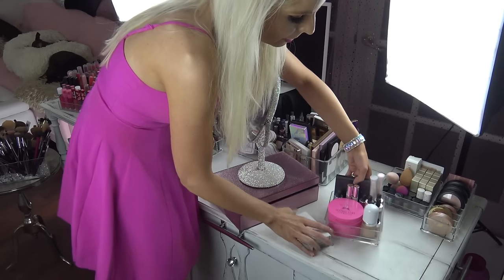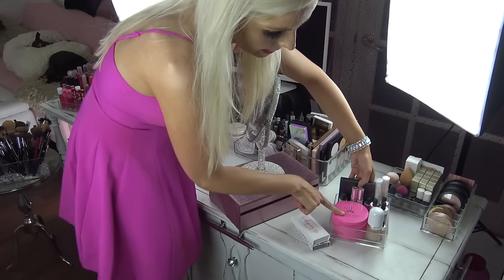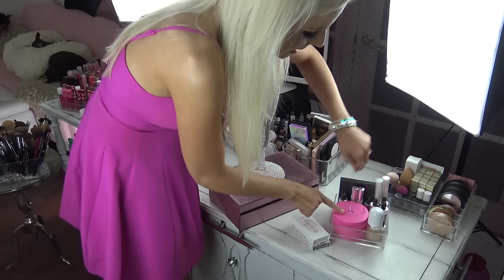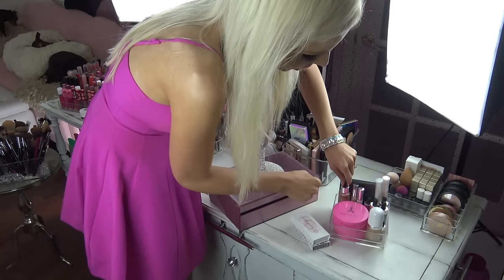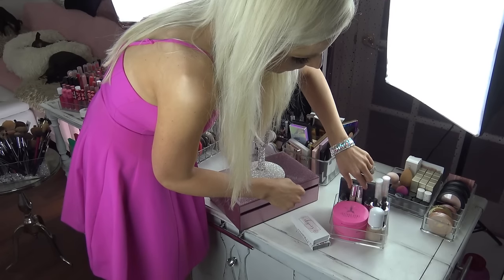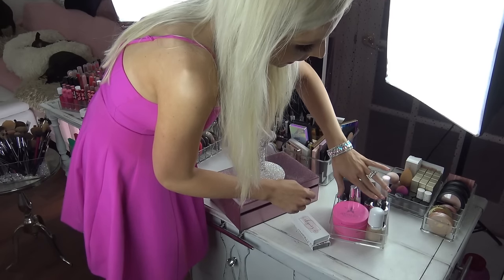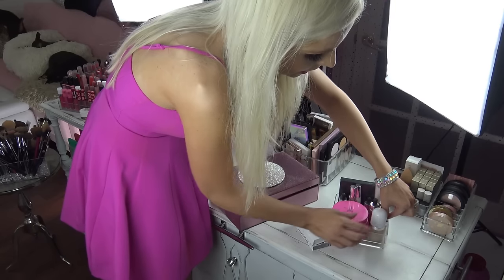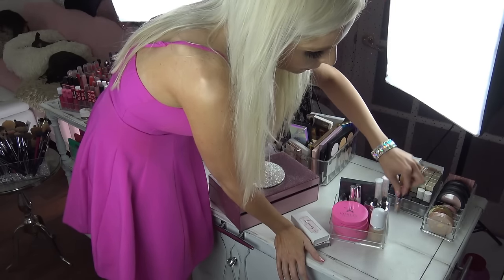This for the most part is liquid. Obviously more Skin Frost because I'm obsessed with Jeffree Star's Skin Frost. Then I have the two iconic London liquid highlights in here. I have two from Urban Decay, two from Milk. I have four full size from Cover FX. Then I received a little mini one from Cover FX.